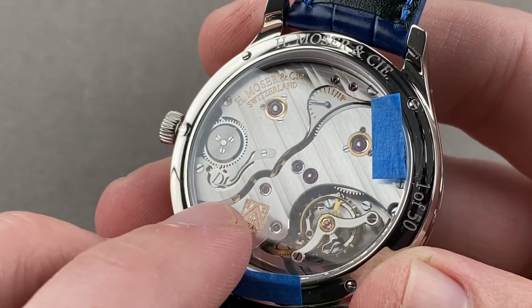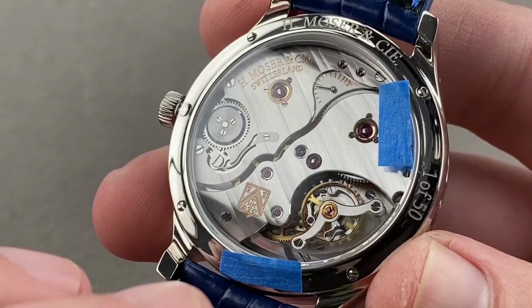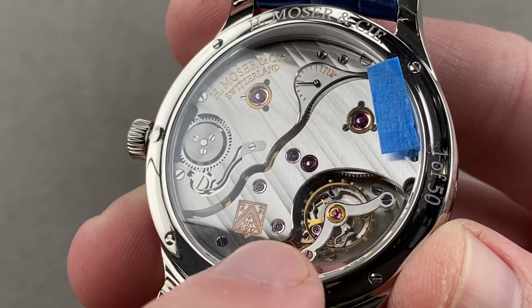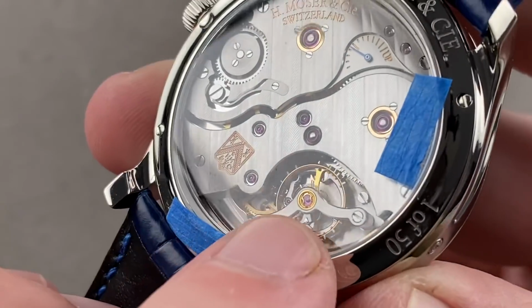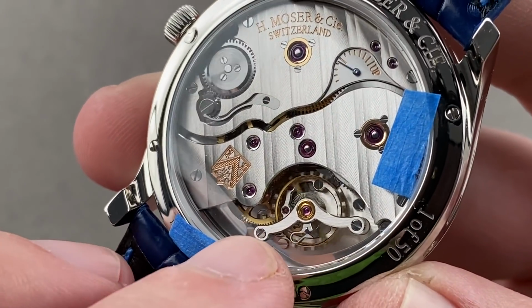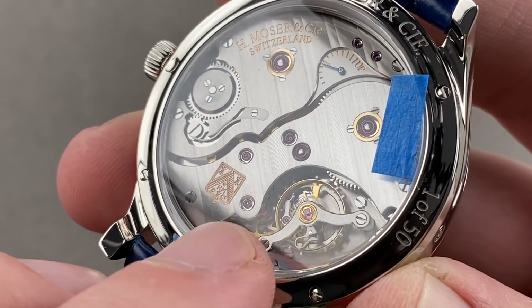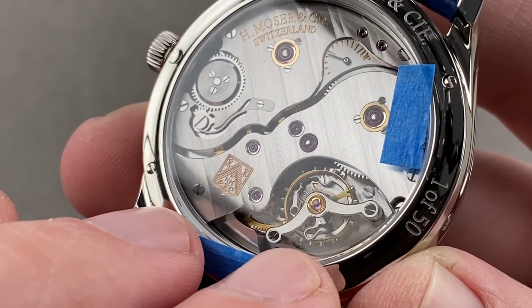Though rated at 7 days of power reserve, and you can see it has a hidden case-back power reserve indicator, it will actually run for about 9 days. To reduce friction, the escapement is made of 14-karat gold, and that helps to extend the power reserve. It beats away at 18,000 vibrations per hour, very traditional, inspired by Moser pocket watches of the 19th century. The escapement, the balance, the hairspring, all made in-house by Moser's precision engineering subsidiary.